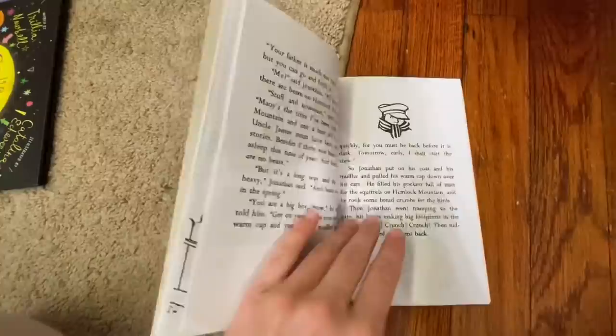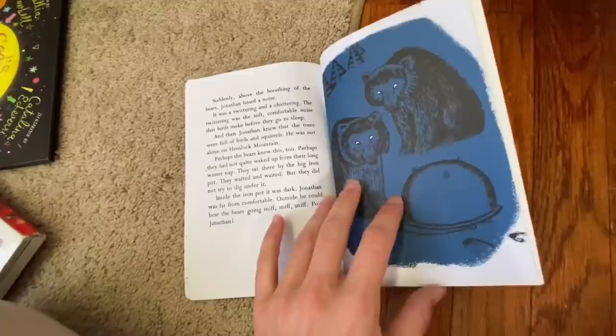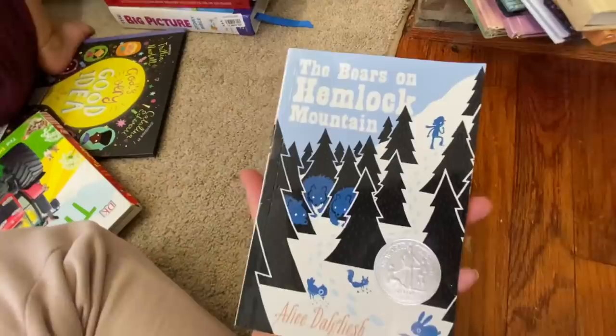It talks about this little boy named Jonathan and how he has to go over Hemlock Mountain in order to bring a pot home for his mom to cook dinner in for all of the family members that are coming over. Anyway, on his way back, he hears bears coming and he has to hide under the pot. And so it's a great story. In the end, he's rescued by his uncles and his dad, but that's just a really fun story.